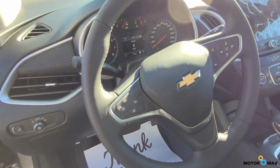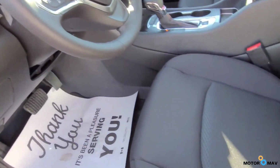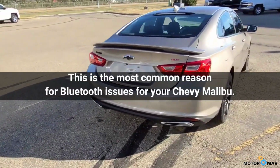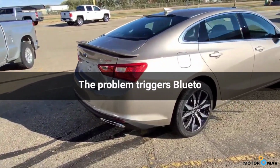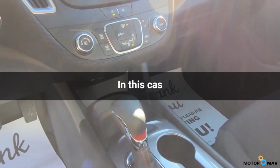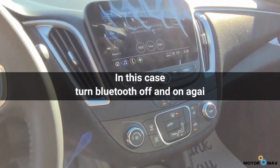Number 1. Faulty Bluetooth module. This is the most common reason for Bluetooth issues for your Chevy Malibu. The problem triggers Bluetooth to become unresponsive and mutes audio. In this case, turn Bluetooth off and on again.